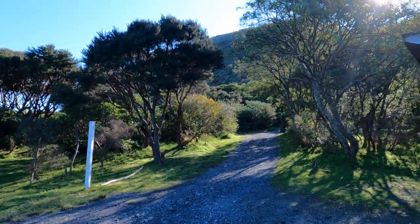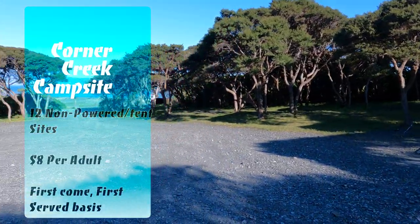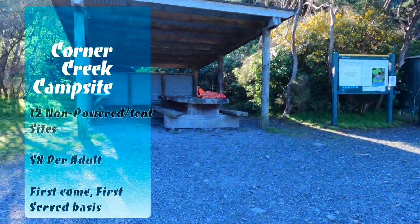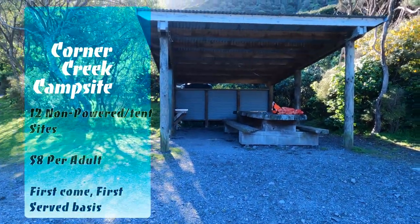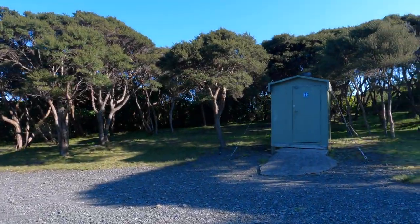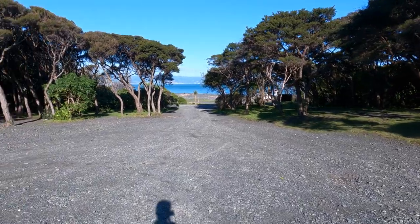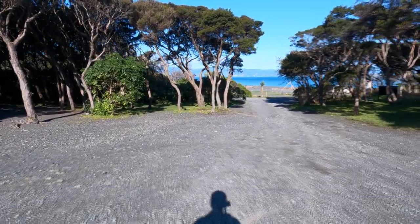So my campsite is right there. That's the entry to the campsite. There's a little sitting area if you wanna have dinner or lunch or whatever. There's a little sink there as well. It's $8 for adults for this campsite. So make sure you pay that and bring the cash with you, because that's the only way to pay.